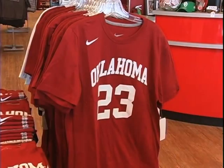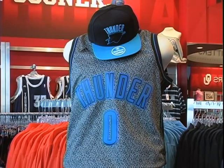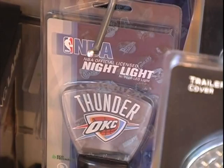We pay pretty close attention to how the teams are doing, what's going on, if there are any special events or if they're wearing something special. And so we'll always try to have that product right up front for anybody to find, because we would like to have it too. So being big fans, I think we really know what the big fans want, and so we cater to that as well.